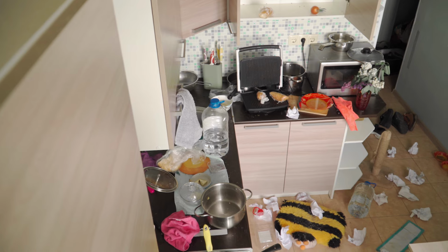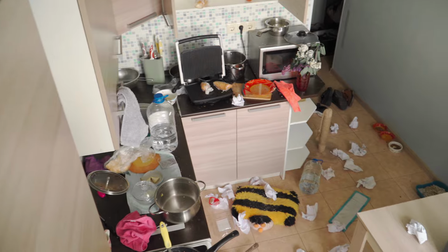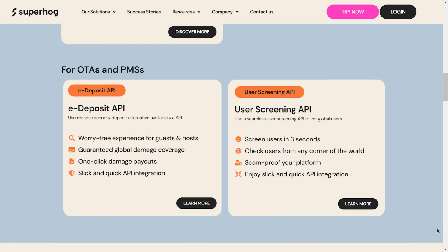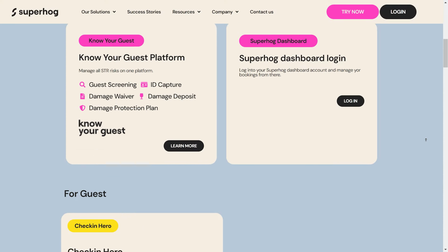Make sure that to start with, you only take direct bookings from your past guests. This will be easy to do now that you've got their emails. Just send them to your website instead of sending them to Airbnb. This way, you don't need to worry about getting bad guests, which can be a big concern with direct bookings. Here's a pro tip. If you want more peace of mind, use a tool like Superhog to get insurance coverage on your direct bookings.